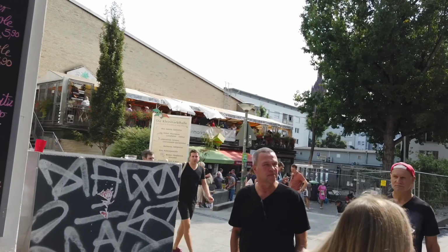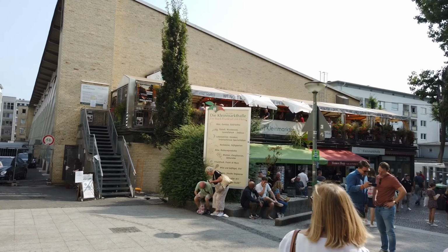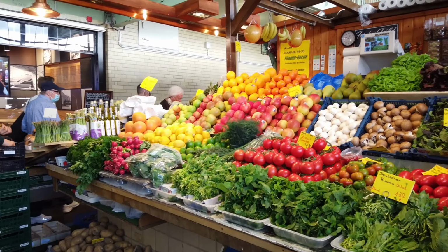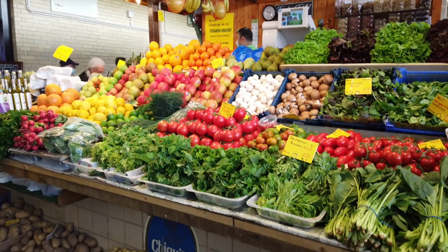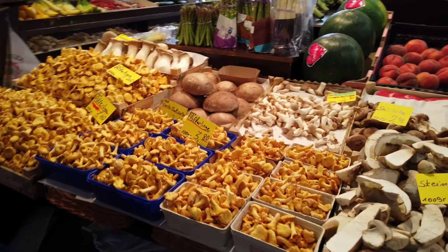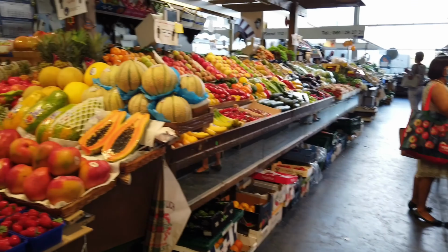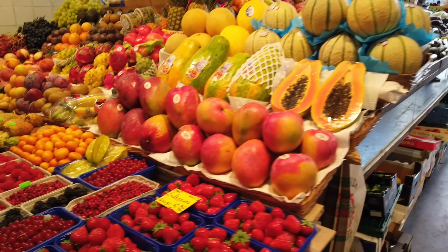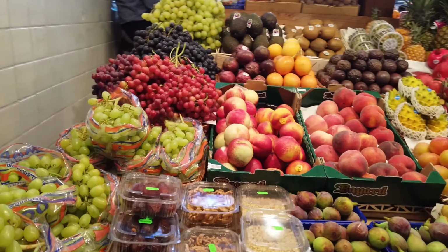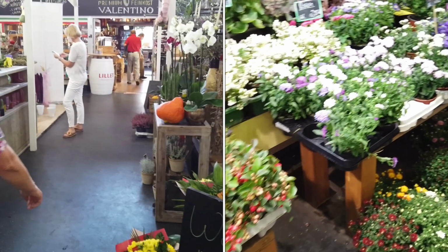Because we wanted to experience more local, we went to the small market hall, just a few blocks away from the Eurotower. Inside the market, you can find fresh vegetables and fruits, and also fresh spices from all over the world. And they also have a corner for our plantitos and plantitas.